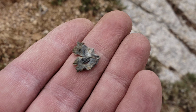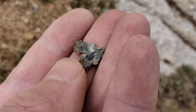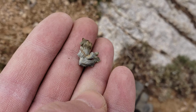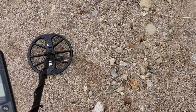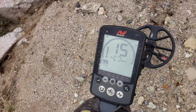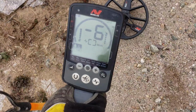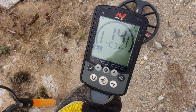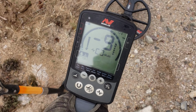Targets are really few and far between here. I don't know what that is. It's pliable like lead. It's heavy, but it's not lead. I don't know. You would think somewhere in this sand, right in the bottom, there'd be something. Okay, so there's another minus. I'm going to dig it because there's nothing here, so I'll take any target I can get right now.